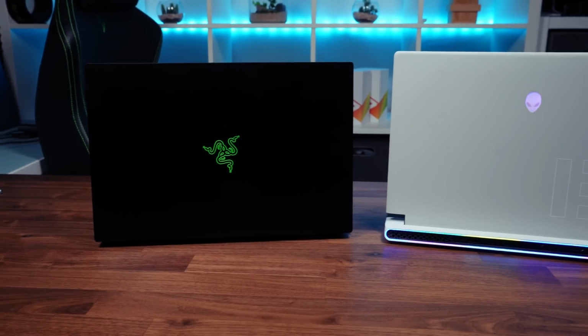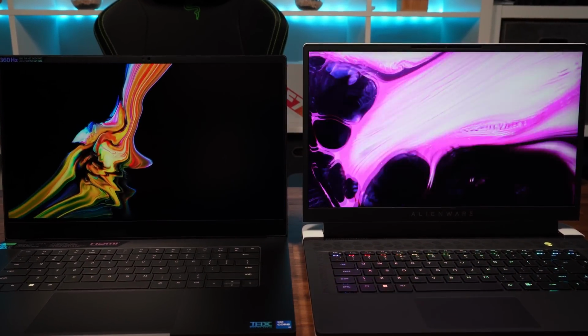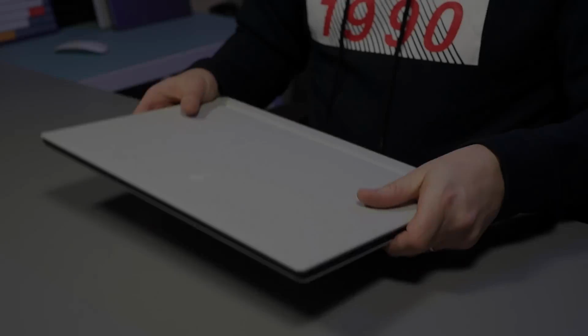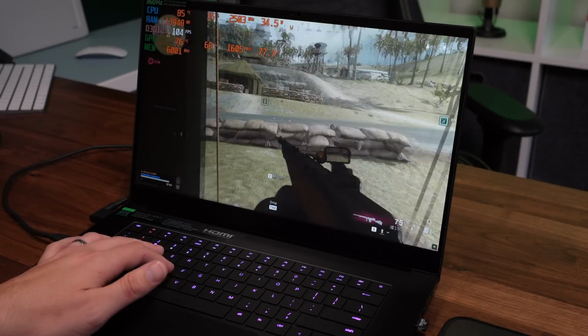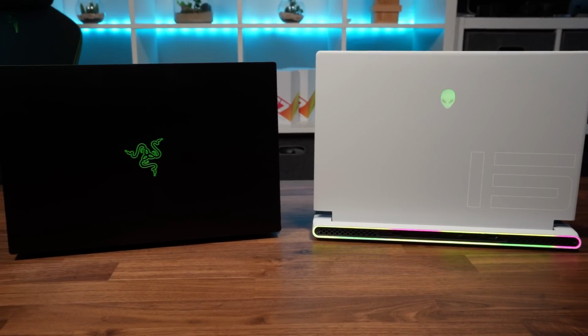So in the studio tonight, we're going to be comparing two of the most expensive and premium 15-inch gaming laptops. The Alienware X15R2 versus the new Razer Blade 15. We're going to be comparing the build quality, the internals, the performance, the gaming, and the battery life to see which of these two laptops is the ultimate premium 15-inch gaming laptop of 2022.